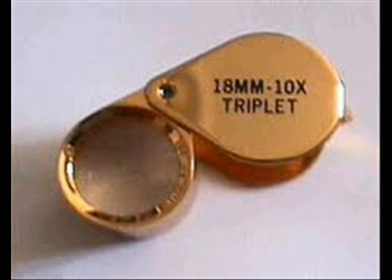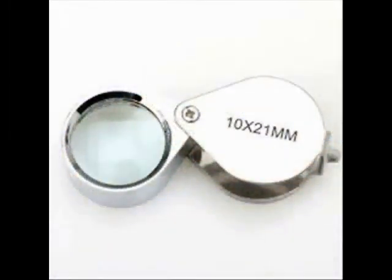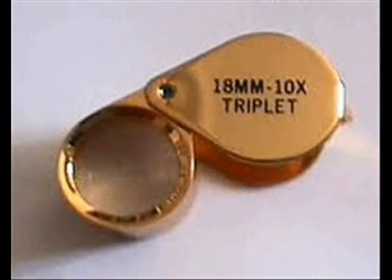You are going to want to use magnification. Anything from a jeweler's loupe, which is recommended, to a magnifying glass, all the way to a USB coin microscope. Now with a jeweler's loupe, that is the most common thing used in coin searching. They're very, very easy to use. With a jeweler's loupe, you want 10 times magnification. At least 10 times magnification.